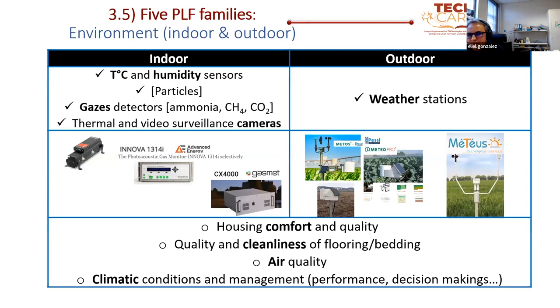And finally, we have a large set of environmental tools for indoor, but also for outdoor conditions in different farming system conditions. Indoor, we have a lot of sensors that allow us to measure the temperature and the humidity percentage that we have in some farming system indoors. This is very important for measuring the welfare conditions in all the farming systems that we are dealing with.